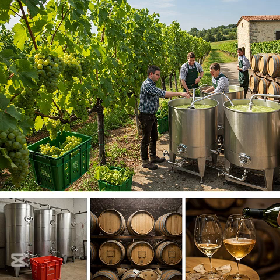Hugely. Climate, soil, slope, they set the stage for acidity, minerality, aroma potential. Then the winemaker chooses how to express that: steel for purity, oak for texture, lees for richness. It all shapes what you taste.